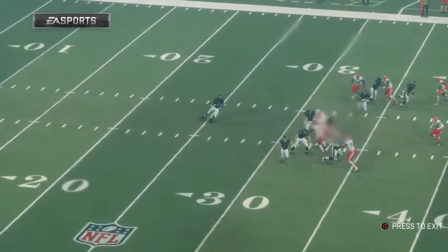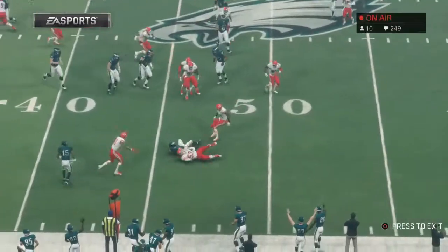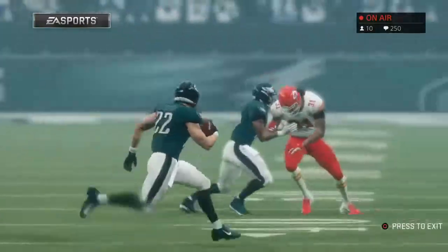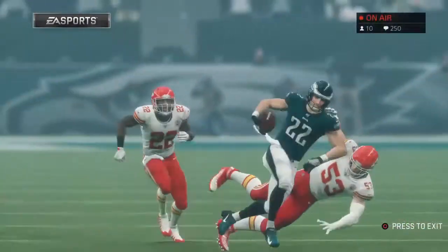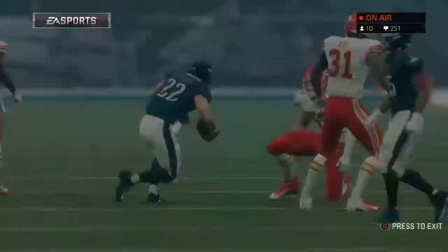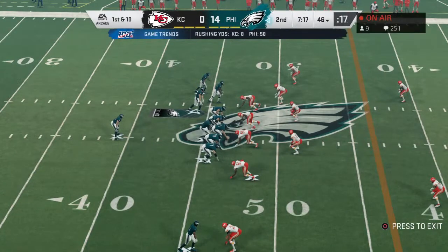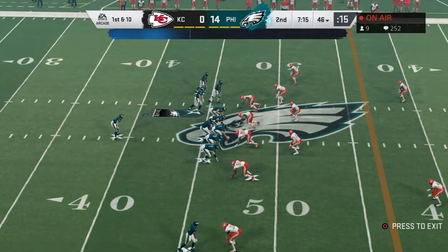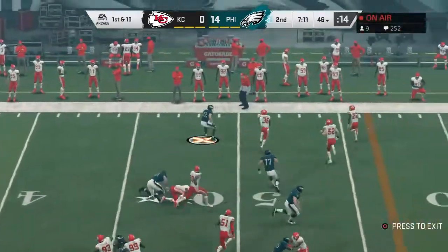Well, he does it at a high level, doesn't he? Because when I watch him, I think of his vision. Straight ahead, peripheral. Also has that sense of where holes are going to be before they actually open. I think that helps set him apart from many of the other backs in the league. Back to the ground on first. It's McCaffrey.